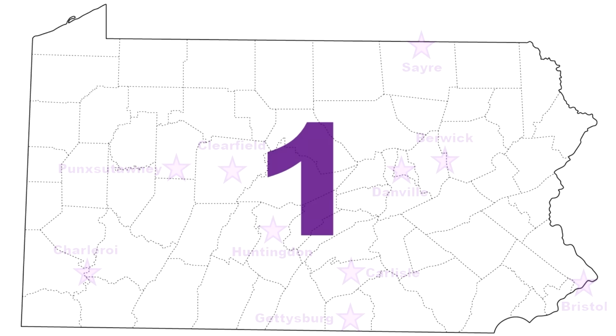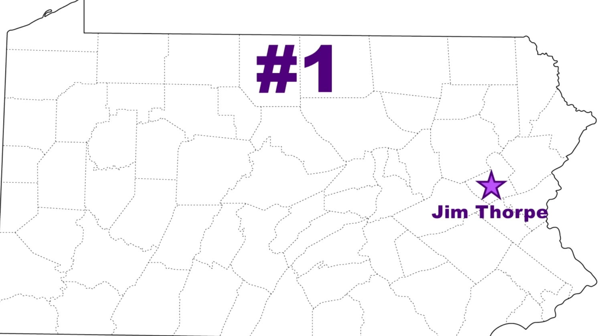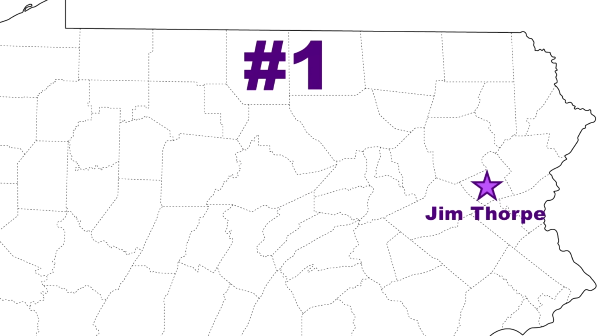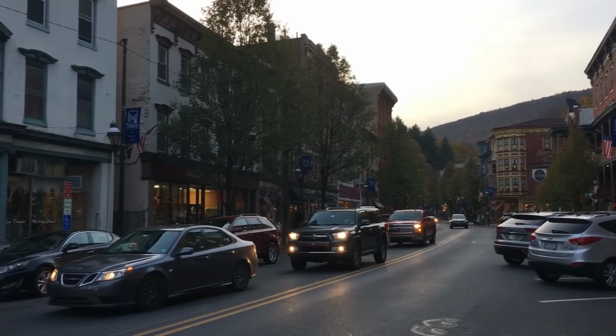But now, for those of you who know Pennsylvania well, using process of elimination, it should be very obvious what the number 1 borough on this list is. It is the one, the only, Jim Thorpe. Yes, we are back in the coal region, in the county seat of Carbon County. But this borough is way more intact than the other towns in the region.